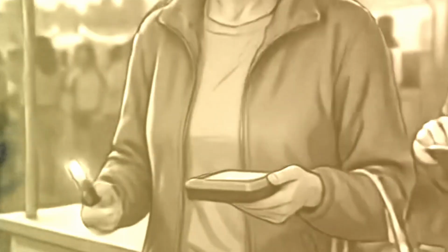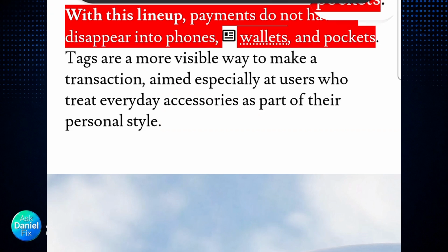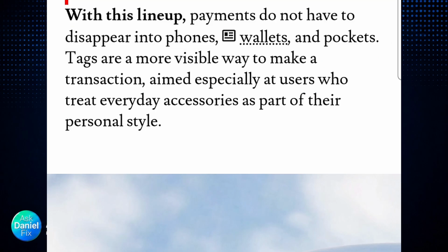Now, number two is security. If you lose the wand, you can actually lock or deactivate it instantly through your Cash App. You'd also be able to receive spending notifications whenever it is being used.